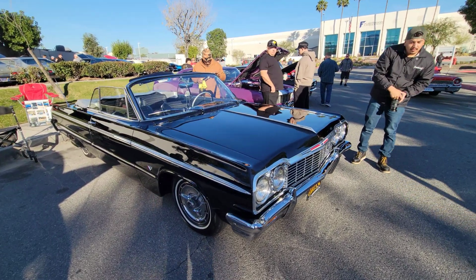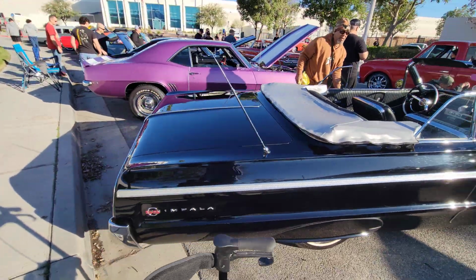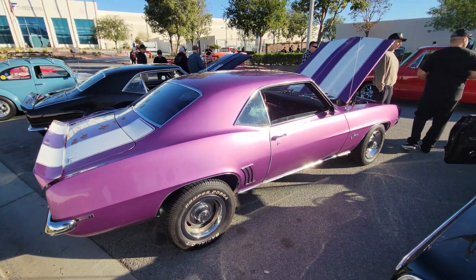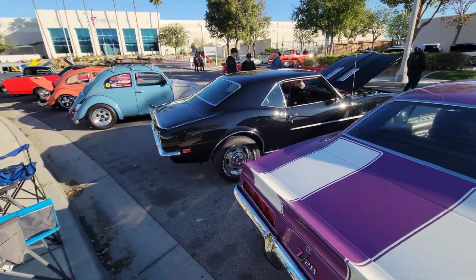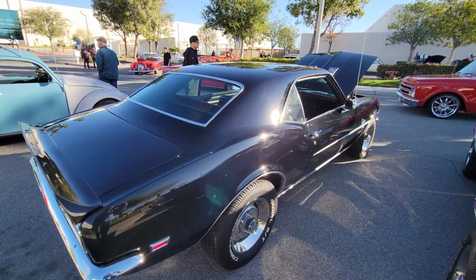Got an Impala. Really nice black vert here. Smooth paint on that one. I think it almost looks like lacquer. Wow. Original lacquer paint job. Camaro.